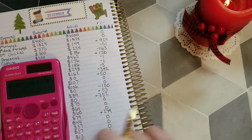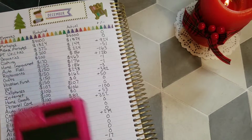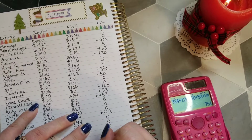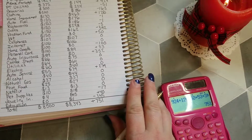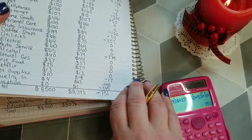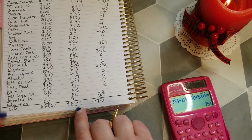So that gives us a total of 751 over. And that's mainly from my Peachtree utilities. So 751 over. Sorry guys, you didn't see that. And then so that is actually an improvement. Last month I was 972 over, and I didn't spend as much as the budget, so that's good.